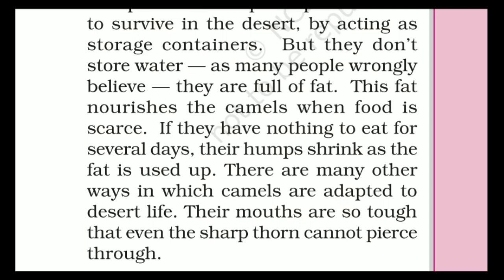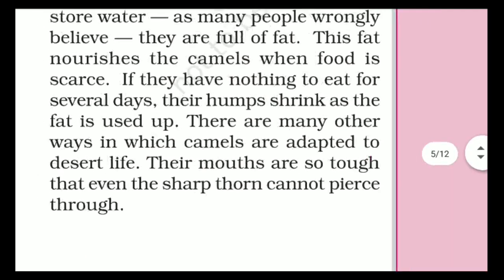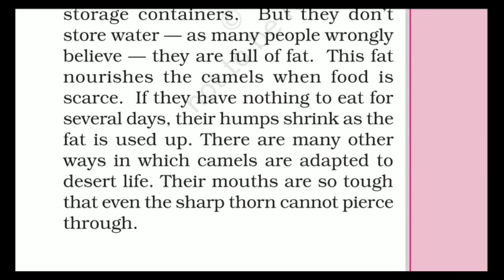The camels are adapted in such a way that they can easily live in desert life. There are many other ways in which camels are adapted. It is also said that their mouths are so tough that even a thorn cannot pierce them. Meaning, even if a thorn touches them, it will not hurt them. Their mouths are so tough.